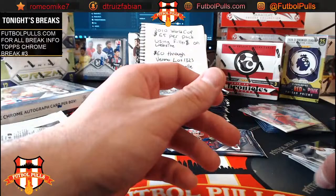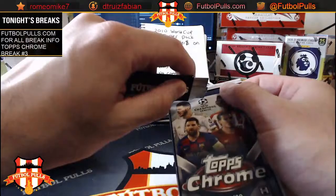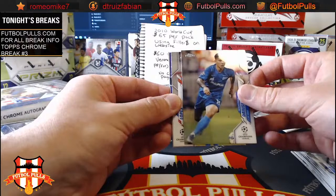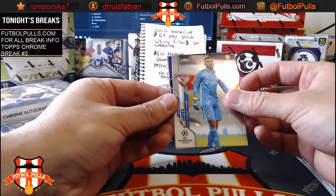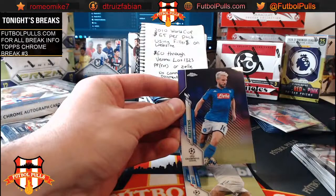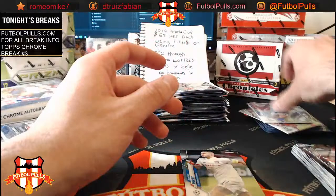All right, last pack for Big Dog for now. Sebastian Di Rossi. We got a smear or smudge on Anthony Lopez. A purple Dries Mertens, which is also not numbered. Wow, I thought the purples were numbered. So a purple carbon Dries Mertens refractor. Not numbered though. And a Memphis Depay.